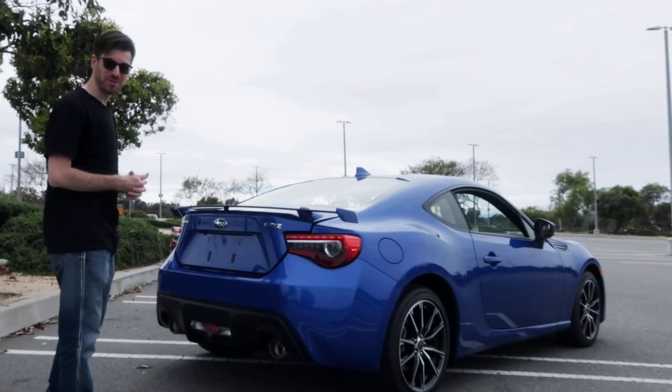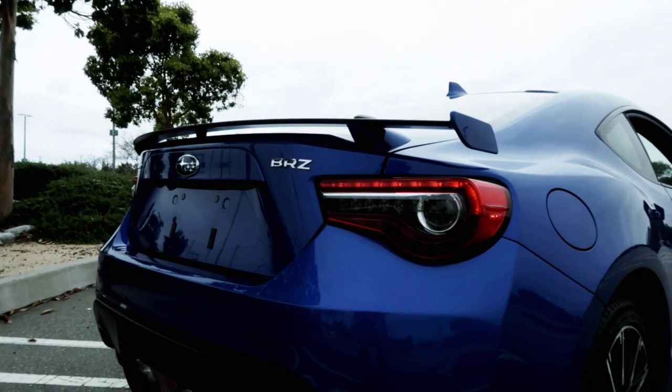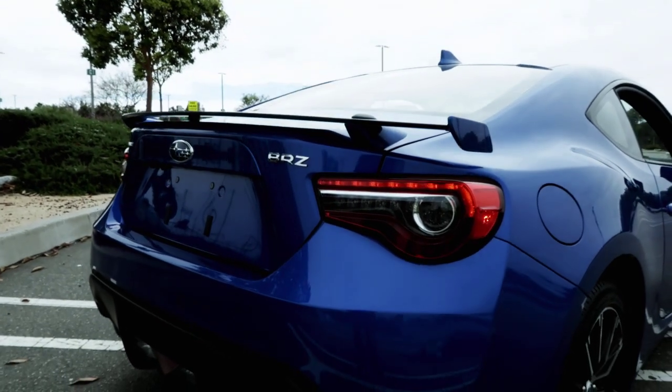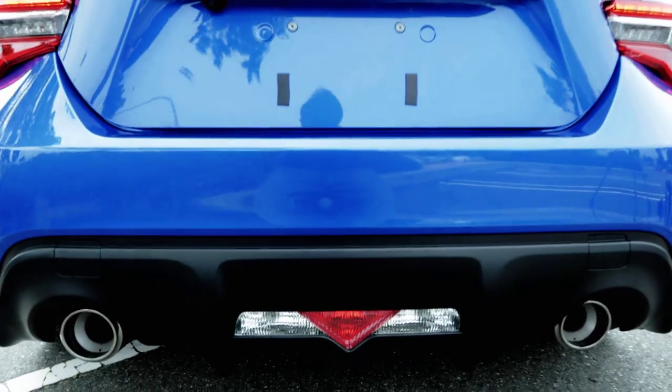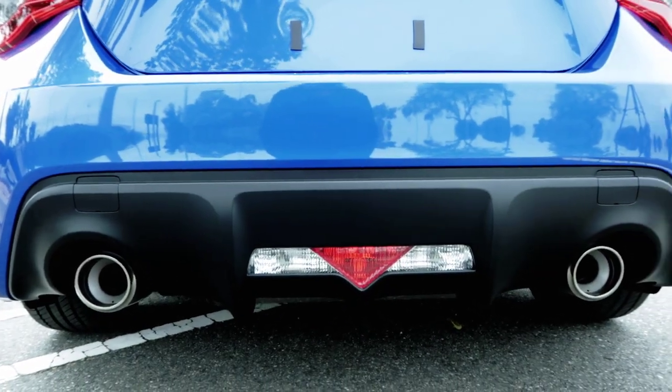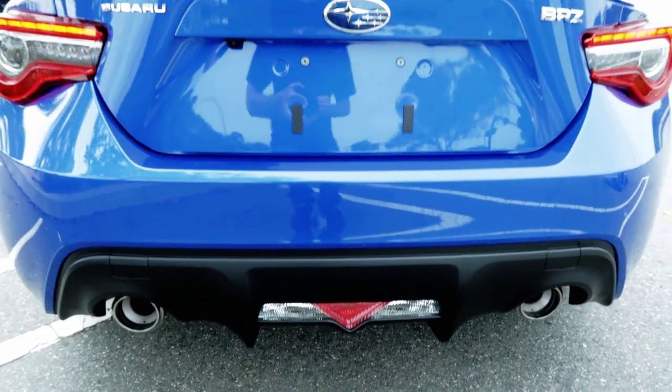Now moving to the back of the VRC, and it looks bulky. I like the LED taillights design, and then we have a spoiler here. Now the diffuser is very interesting. You have two exhaust tips, and on the center we have the reverse light here with this red part that reminds me of something like a Formula One car.